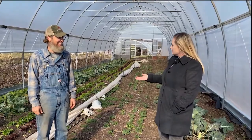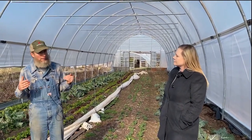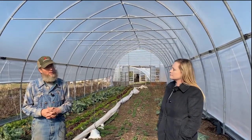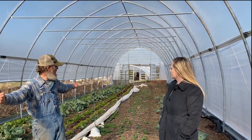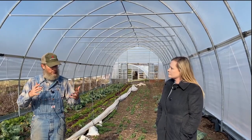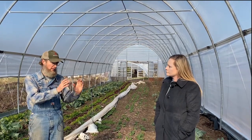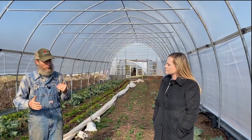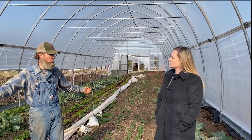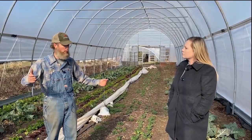So Curtis, can you tell us a little bit about the cost of something like this? You bet. This tunnel, of course we built this one ourselves, so we saved a lot in the fabrication cost. But overall, the structure of this tunnel cost me right around $2,000 in materials, and then we built it ourselves. If we were building it from a kit, we would expect to pay something more in the realm of maybe $4 a square foot, which would still make it pretty economical. This is 2,000 square feet of growing space, so we'd be looking at about an $8,000 spend to build this 20 by 100 greenhouse.